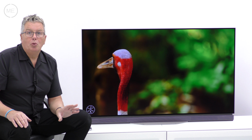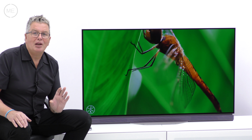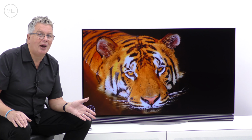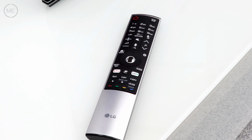The Web OS user interface has been the best for some time now, and the 3.5 version has new features like 360-degree view, OLED gallery and even full screen karaoke. The Magic Remote has voice control and it's got Amazon Prime and Netflix hot buttons. Let's take a quick look.